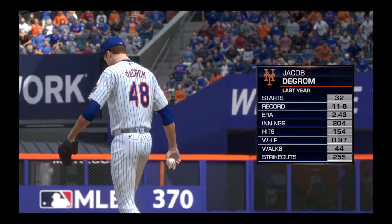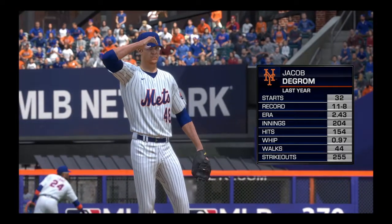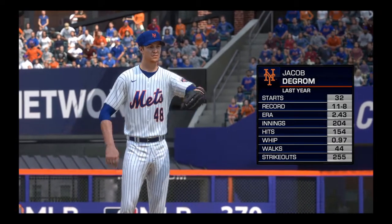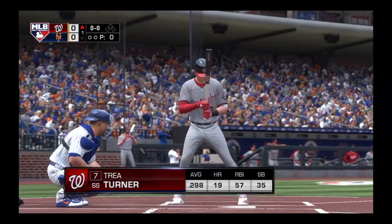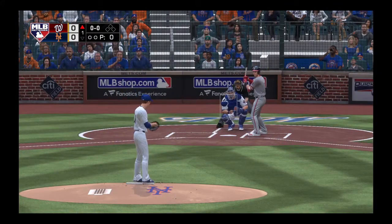Jacob deGrom gets the call to pitch here on opening day in front of the hometown crowd. Dan Plesac, what's the word on him? Jacob deGrom is just a solid pitcher. He's not overpowering in any sense with any of his three pitches. Good sinking fastball, 93 to 96. Great slider and a really good changeup. What makes him so good? He'll throw all three of his pitches at any time.